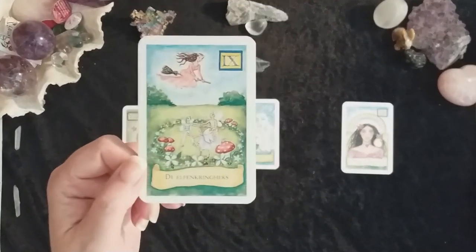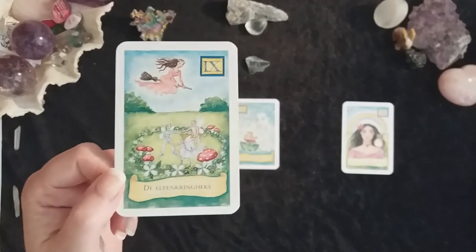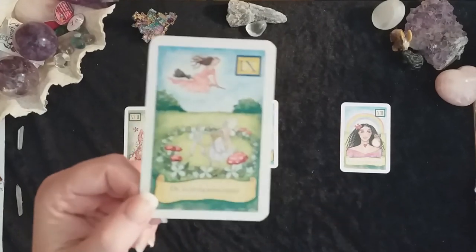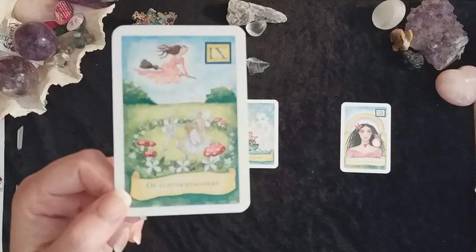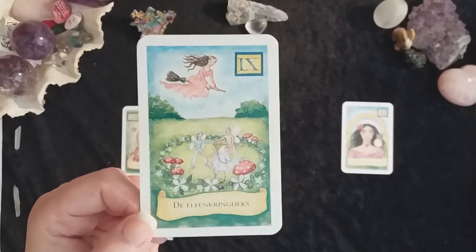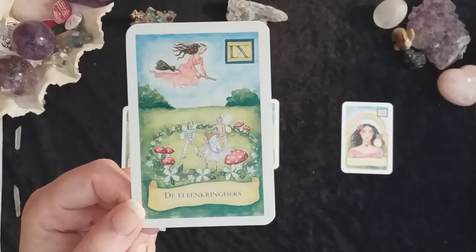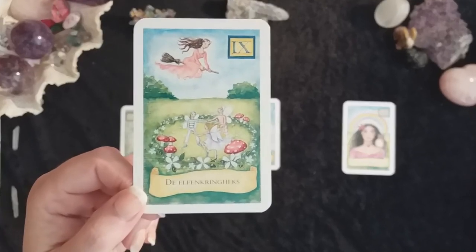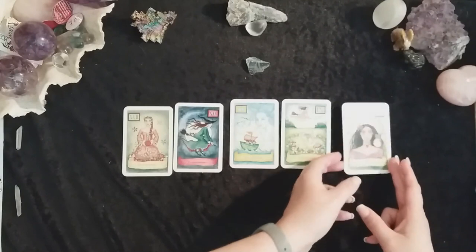The Fairy Circle Witch tells me that you have a knack for finding very magical places in the world. Combined with this Broom Witch, we can see her here as well on the broom. You always seem to go on the small winding side paths, and then you come across these wonderful spots and wonderful places that really seem magical, and they might actually even be fairy circles, and you somehow always seem to find these magical places and magical spots in the world on your travels.